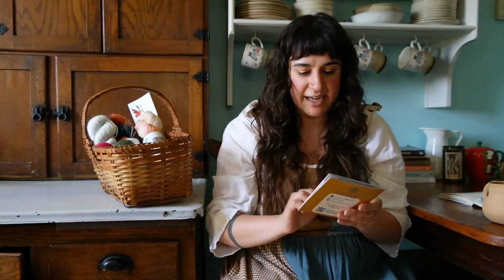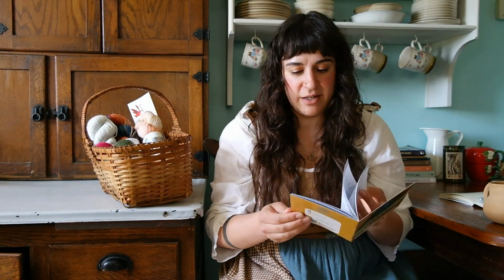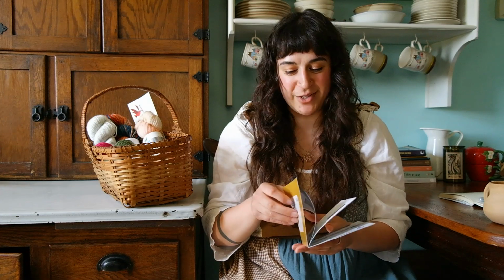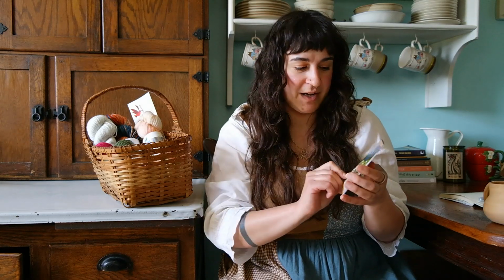And inside, it's split up into regions of the state, and you can get stamps for everywhere you go. So here are my 2 stamps that I got the other day, but there's a bunch of other stores in New York State, so that's really cool. But then at the end, you can submit pictures of your stamps and get submitted into another raffle. But that's through New York Fiber Trail.